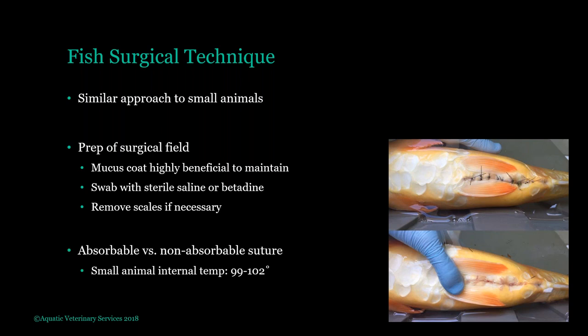There's always the question of, do you use absorbable or non-absorbable suture? Well, for all these absorbable sutures, they're made for small animals with an internal temperature up near 99, 100 degrees. And our patients are never going to get that warm. So unfortunately, the absorbable suture is going to act almost identically to the non-absorbable suture, at least in the short weeks to months. Certainly, if we are doing an internal procedure, we will use the absorbable suture, and it will just take a considerably longer amount of time for that to be absorbed by the body.